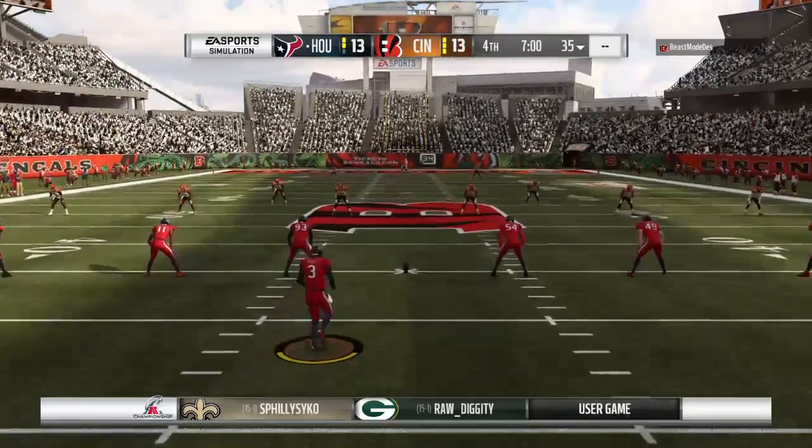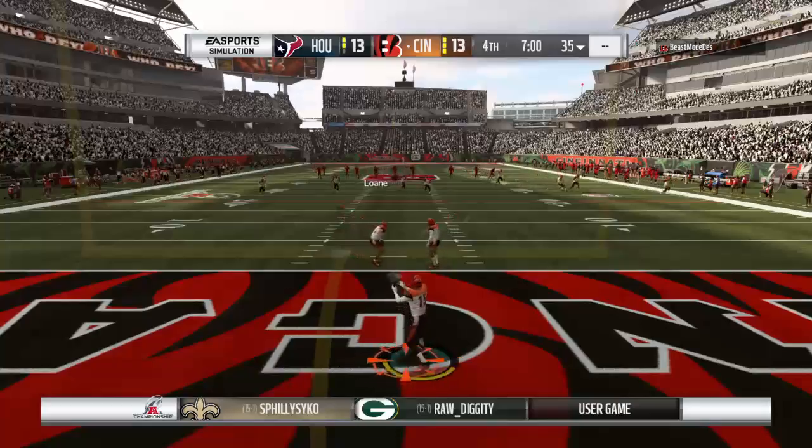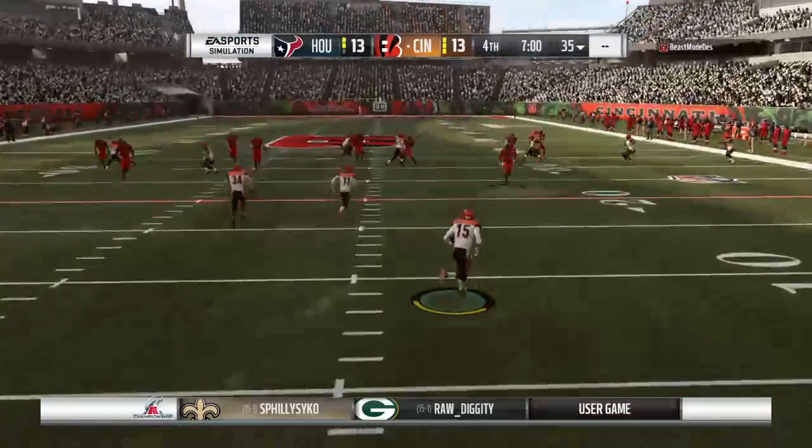So here comes the kickoff now, all even here in this fourth quarter. This is taken about 7 yards deep.